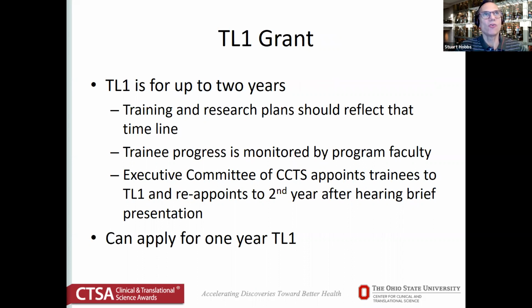The award is for up to 2 years, and so your training and research plan should reflect that timeline, unless you are specifically applying just to be there for a year, in which case you should then have a 1-year timeline to make that clear. Your progress throughout the training program is monitored by program faculty, and you're officially appointed to the position by the Executive Committee of the Center for Clinical and Translational Science. And so your second year reappointment is based on the progress during the course of the year and making a brief oral report to the Executive Committee at the end of the first year. So as to say that it's just not an automatic rollover to a second year.